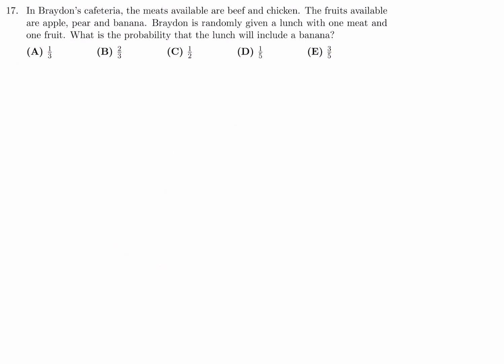In Braden's cafeteria, the meats available are beef and chicken. The fruits available are apple, pear, and banana. Braden is randomly given a lunch with 1 meat and 1 fruit. What is the probability that the lunch will include a banana?